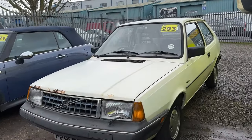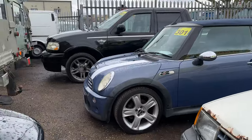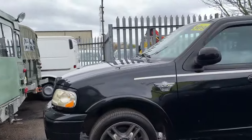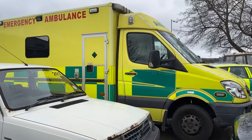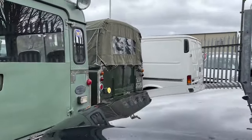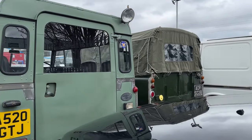Oh, if you want an ambulance, you can have one. Did you pan to that? I did, and I will pan back to it in a moment. Oh, we already saw it. Now we can see the ambulance there. Yeah. A trio of Land Rovers. Yeah, I'm just going to pan across those.